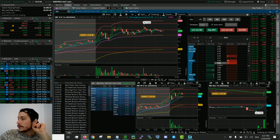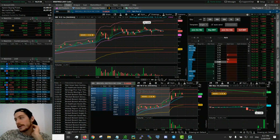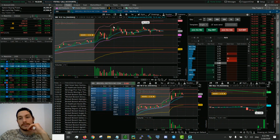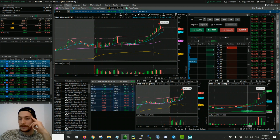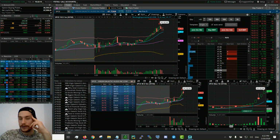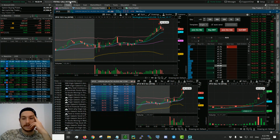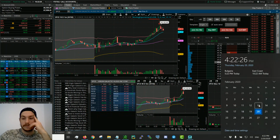What did I buy in at space? I bought it at 22.57. You can see it on the chart down here. 43 shares at 22.57 right here on the daily chart. We bought it on the 13th, so last Thursday.